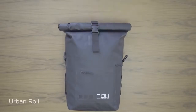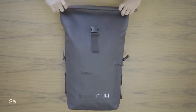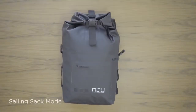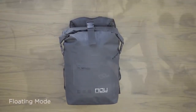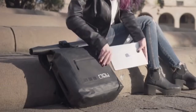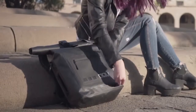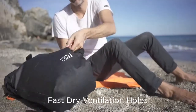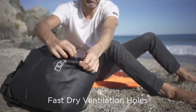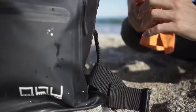Three different closings, urban roll-up, sailing sack mode, or floating mode, fit any of your needs. Easy access front pockets are designed to fit a book or tablet on land, while on water they separate your wet gear from the main compartment. Its specially designed fast dry ventilation holes help dry your wet clothes faster than any other bag.